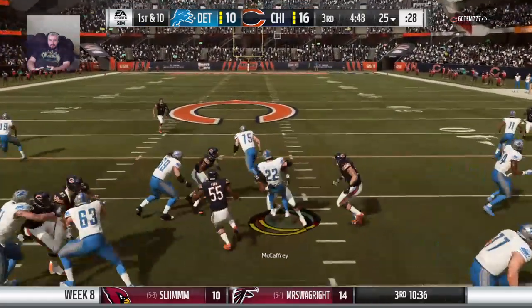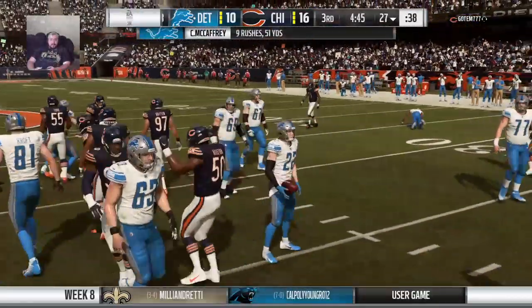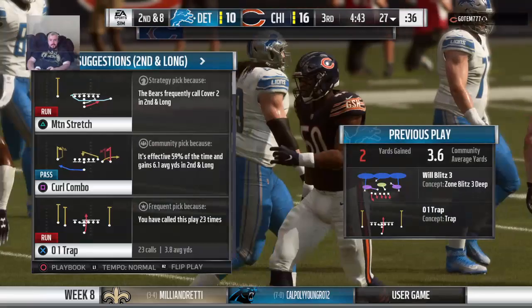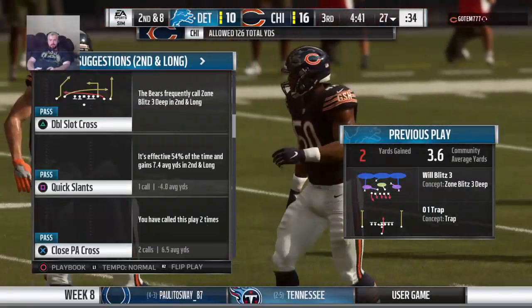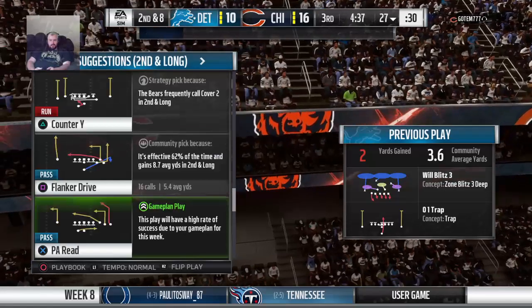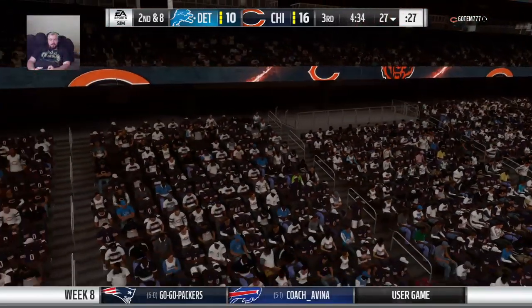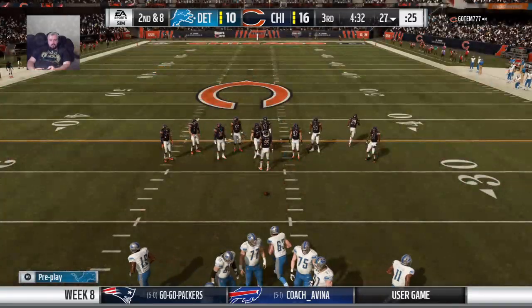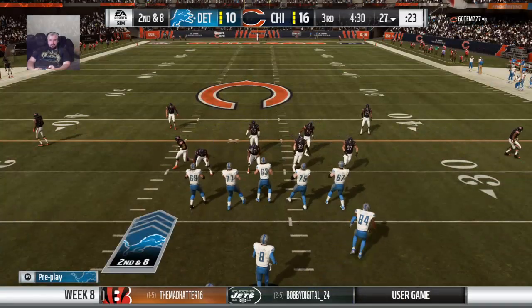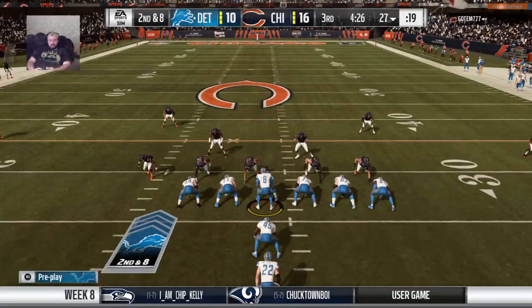They'll try to get the running game going with McCaffrey, and he'll fight forward to about the 27-yard line. The All-Pro Justin Houston in on the tackle. They tried a quick hitter inside, but that one was swallowed up because what they're hoping, those big defensive linemen will take the bait and move laterally and open up a crease that they can run through. Didn't happen on that play. They'll break the huddle, come up on 2nd and 8 at the 27-yard line.